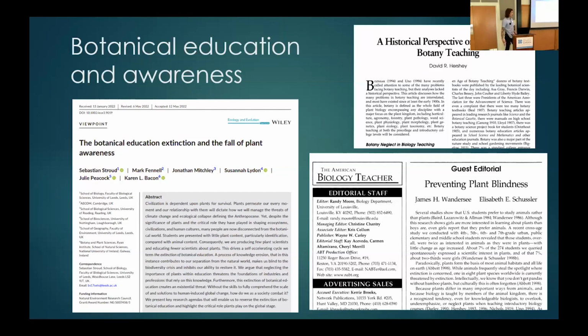So we know as botanists that botany education has dwindled over the past few decades. It used to be much more commonplace a few decades ago, but since then it has decreased in a lot of curricula. Also, this idea of plant blindness has made its way through societies, and we're hoping through a lot of these resources that we can backtrack on some of that.